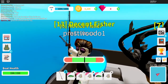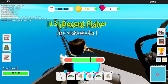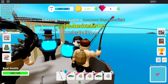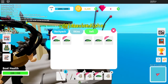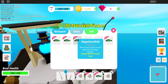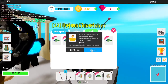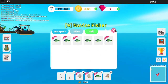Oh, we got something. Fish on. Right there. Yes. Wait, what? Yeah, our backpack is full. Let's switch that. Fish steak. Backpack. See that thing on the pack. Oh, so you can buy it. Dude!